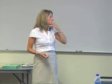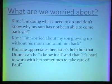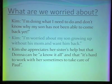She appreciates her sister's help, but that Donna can be, quote, a know-it-all, and it's hard to work with her sometimes to take care of Paul, right? So that's acknowledging that their relationship as siblings isn't perfect, and kinship care can be really hard and stressful on a family. So we've captured all the worries, and we have to write a harm and danger statement.